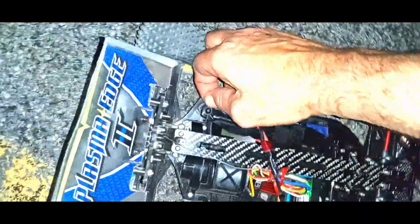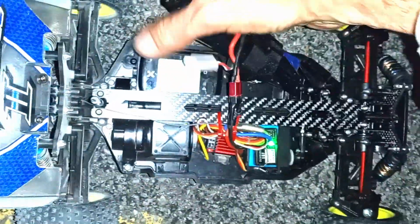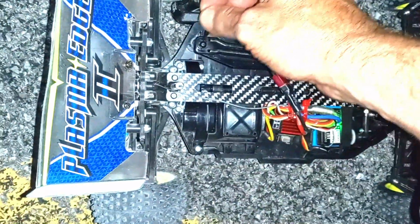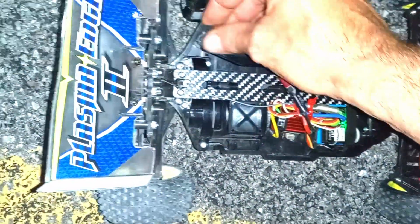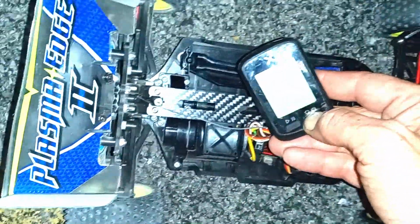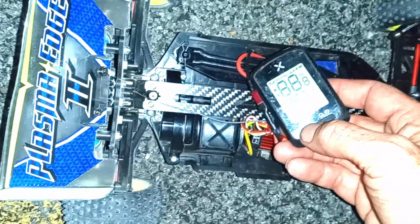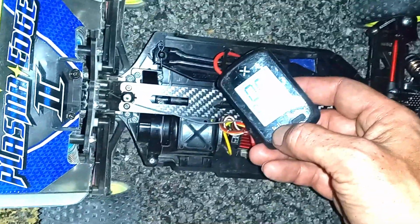Oh! What the heck is going on with the GPS? It turned off. We'll get it right, guys. We'll get it right. This thing ain't gonna go more than 23, 24 miles an hour anyways.